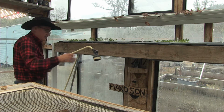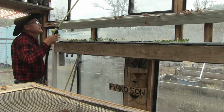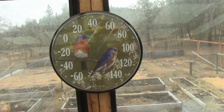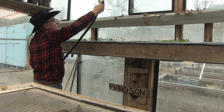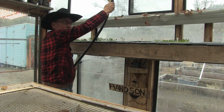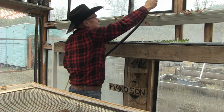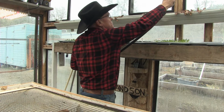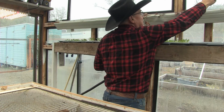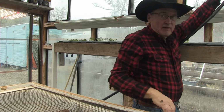I love coming in the greenhouse, especially on my days off. I can just spend some nice time out here. It's like 68 degrees according to the thermometer. I have this little propane heater to keep the greenhouse warm, and it gives me such a really pleasant place to come to get out of the house, get kind of outside, and feel like I'm doing something with my farm.